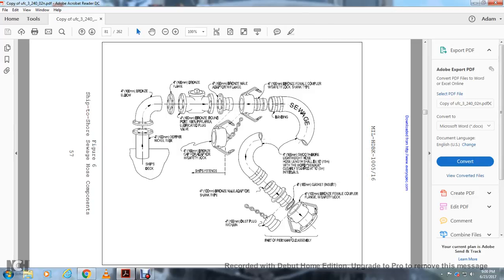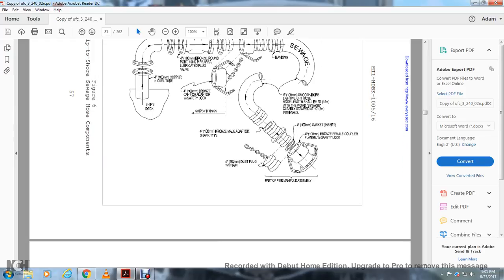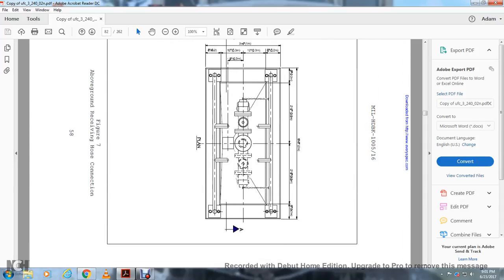Then you have your 4-inch bronze cap with adapter with safety lock and the bronze female coupler with safety lock shank and set. So the bandage sewer, 4 inches for the shim of the bore with the length of the ceiling, bronze male adapter, gasket and female coupler with a safety lock and dust plug for the part O pier manifold assembly.